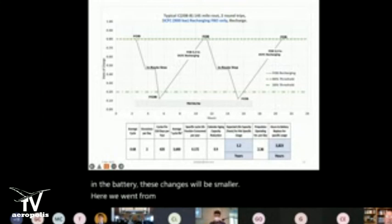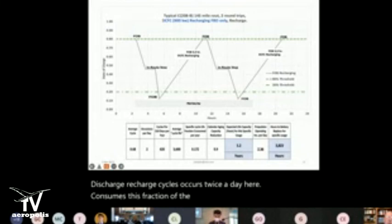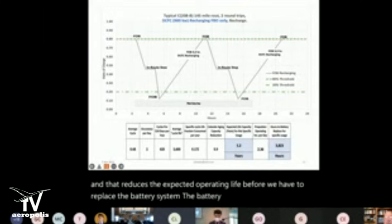Here we went from a fixed operating base hub, return to the fixed operating base with no topping off. It takes about 5 hours to recover the 80% requirement. So we can go through the second mission for the day here. These are multiple 68% discharge recharge cycles, occurring twice a day. This assumes this fraction of the life per operating year reduced by 10%, and that reduces the expected operating life before we have to replace the battery pack system to about 5 years and 3,800 hours.